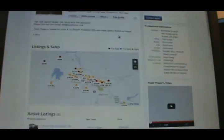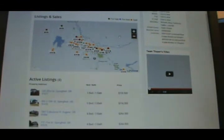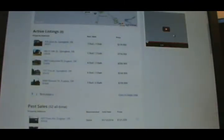This is our profile page on Zillow. Little blue ribbon here basically says I'm a Zillow all-star because I have a knowledge in all the realms of information when it comes to Lane County real estate. You go a little lower, you have a map that shows my current listings as well as recent past listings, so actives and past solds. You've got a spot for a video here. I usually have some type of a home walkthrough video. On down to my individual reviews.